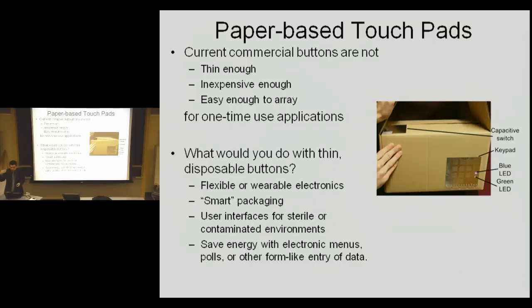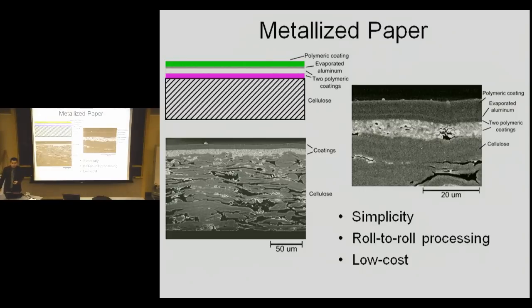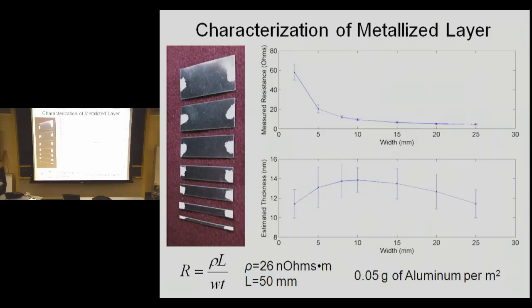Kind of futuristic type ideas and applications. What does the material look like? It looks like paper with a few coatings on top. What you have here are cellulose fibers, and then a couple layers of polymer, followed by a very thin, you can just barely see it, 10 nanometer thick layer of evaporated aluminum. And then on top of that, additional polymer to protect the surface. This is a commercially available product from a company in Western Massachusetts. The company is called Vacumit.